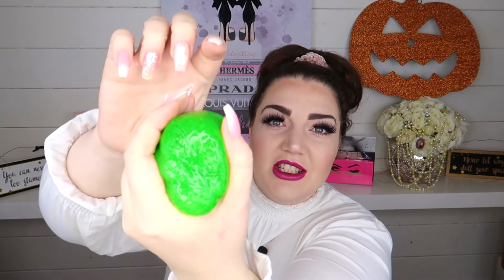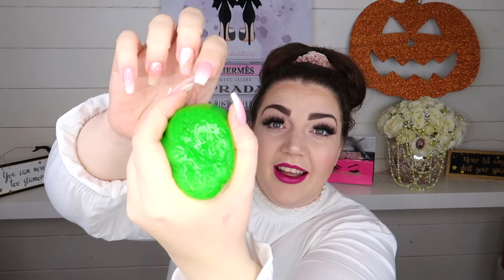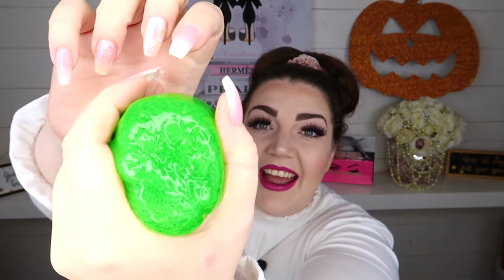Oh, shut up. I actually think that's in the shape of a skull. Oh, I don't know how much you're going to be able to see it. Let me see if I can hold it up. Can you make it out that it's in the shape of a skull? Okay, that's even more impressed me. Oh, I really hope you can see it. It's like faintly in a skull shape. It definitely is. I can see it.